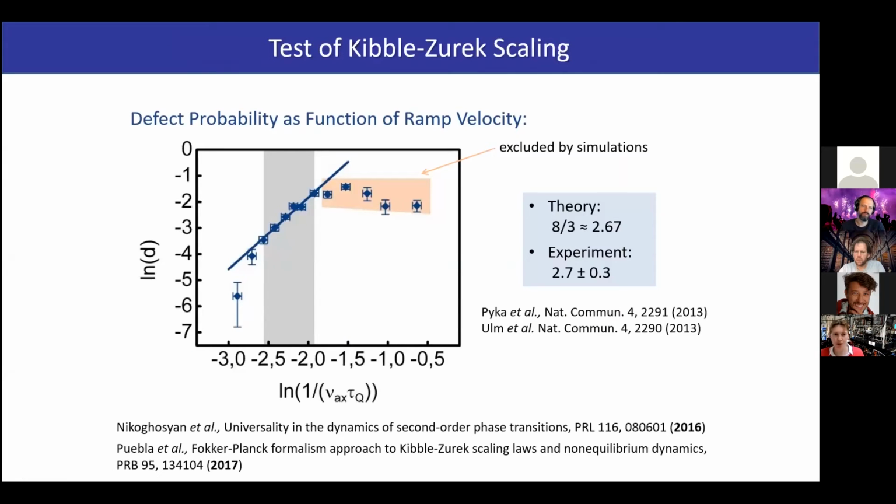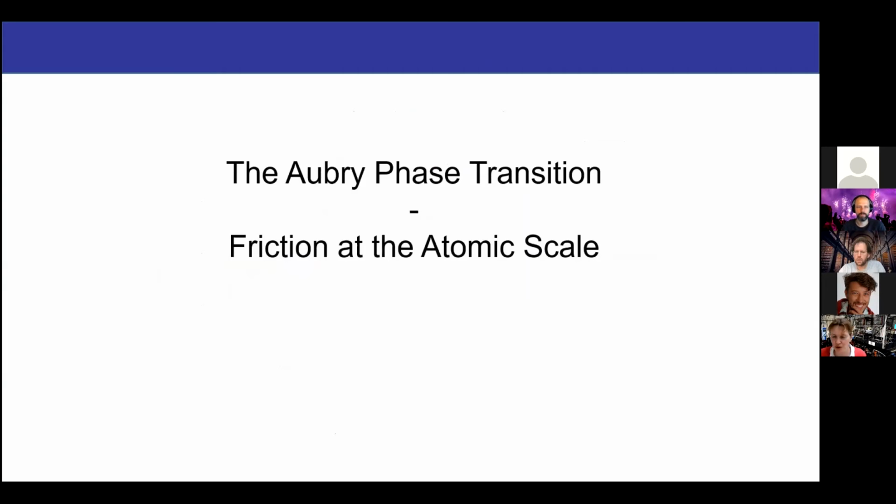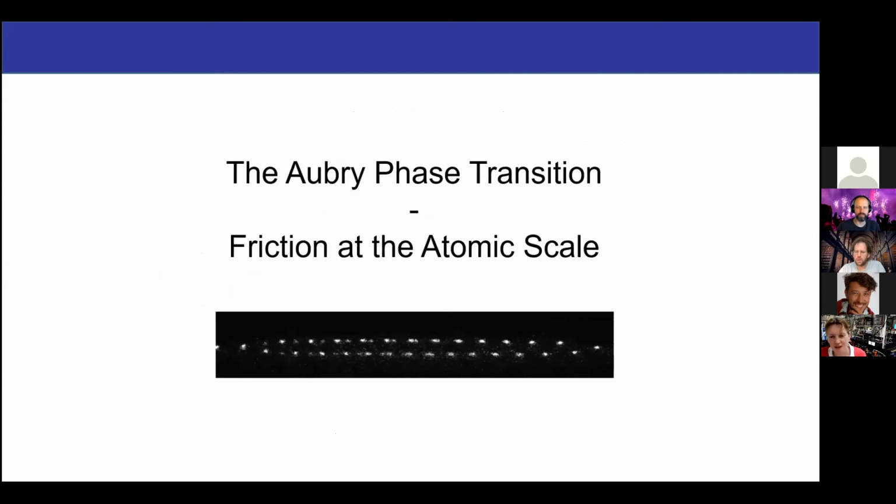We then studied the probability of defect formation and tested the Kibble-Zurek theory and the Kibble-Zurek scaling. We published this back-to-back with Ferdinand's group in 2013, so ytterbium and calcium back-to-back publications. We also followed up with Martin Plenio and the theorists. So this is a whole research area by itself. I will stay very superficial and just show you what you can do with these topological defects and use them as a platform for other nice many-body physics.